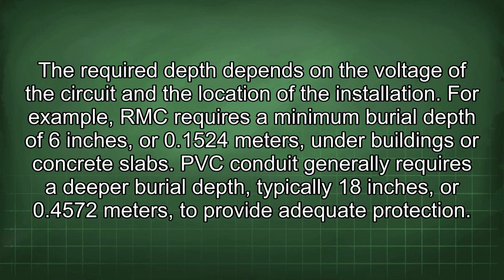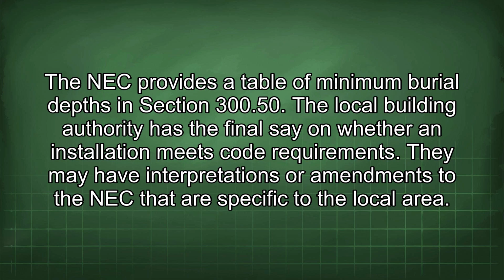When burying conduit, the NEC specifies minimum burial depths to protect it from physical damage. The required depth depends on the voltage of the circuit and the location of the installation. For example, RMC requires a minimum burial depth of 6 inches, or 0.1524 meters, under buildings or concrete slabs. PVC conduit generally requires a deeper burial depth, typically 18 inches, or 0.4572 meters, to provide adequate protection. The NEC provides a table of minimum burial depths in section 300.50.